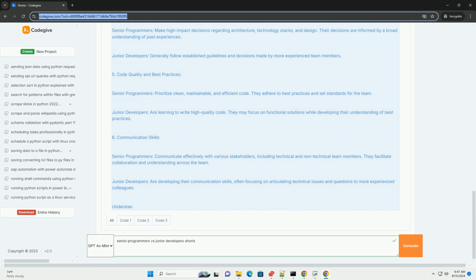Understanding these differences can help in setting realistic expectations and fostering professional growth within a development team.